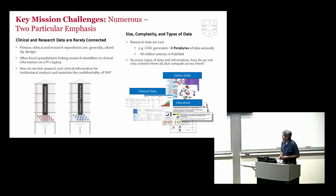The second really large challenge behind this is the fact that just the sheer size, complexity, and types of the data involved in these types of research analytics. GTAC alone, which is one core facility in one institution, generates over 3 petabytes of data annually. So start multiplying that across the institution, all of the core data generating facilities, et cetera. Now, not all generate 3 petabytes a year, but the point is the amount of data being generated are massive, and it's not just one type of data. There are many different types of data generation that are done in the research environment.